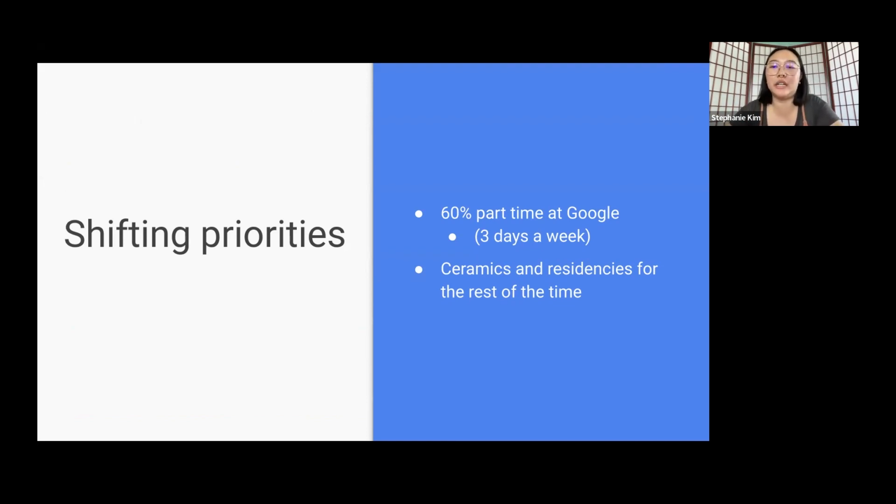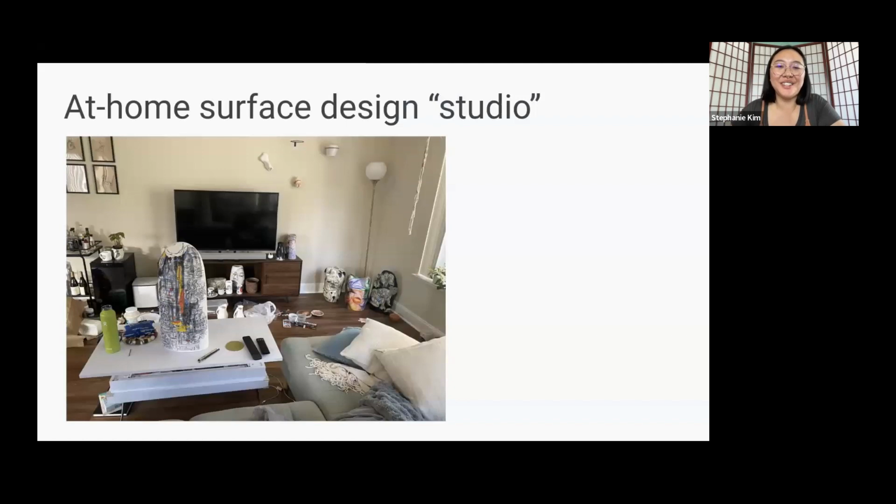I work 3 days a week, and the rest of the time is ceramics residencies, and also just having a day off to rest. So once I came back, I was doing more work at home. And so this is my at home surface design studio.